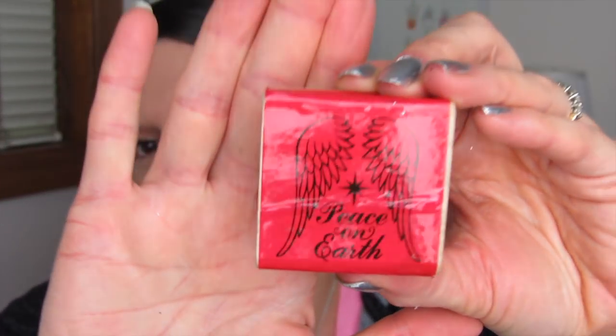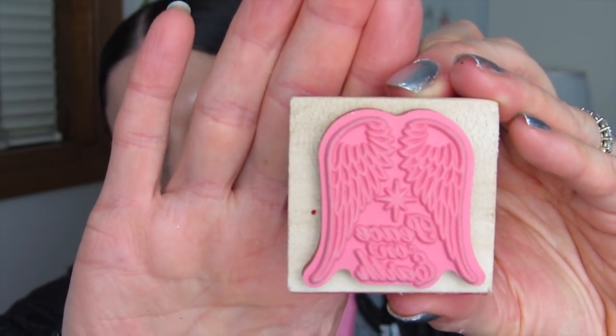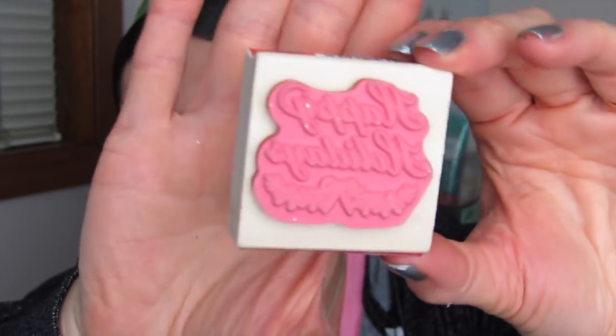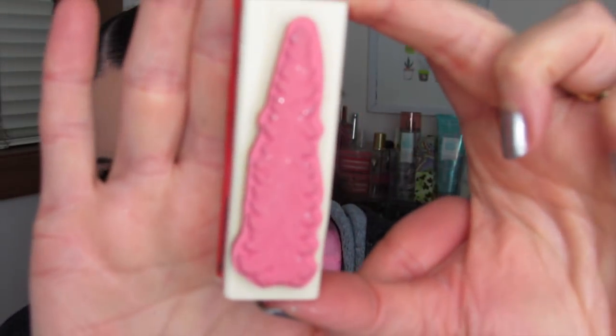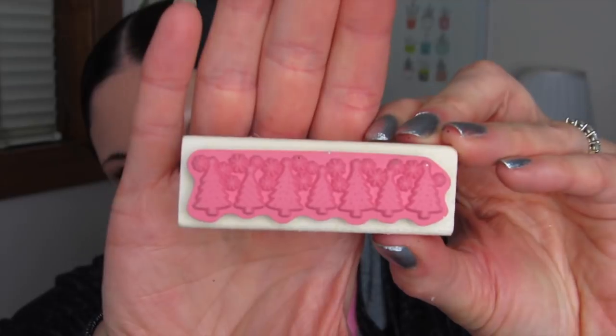I have this one that says Peace on Earth, and I do not have this one yet. Peace on Earth. The pretty angel wings. I have Happy Holidays. I got this one in the last bag. Happy holidays. So now I have two of those. Ooh, I like this Christmas tree. Really pretty. I got another Christmas tree stamp that's different.